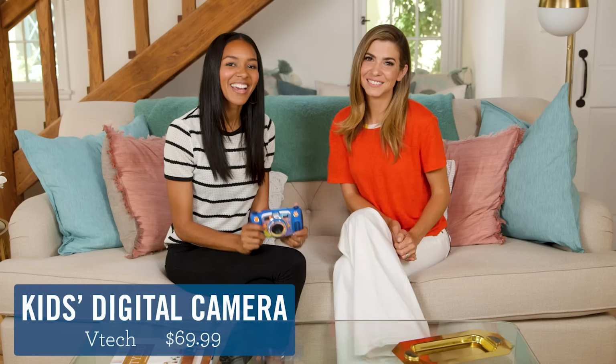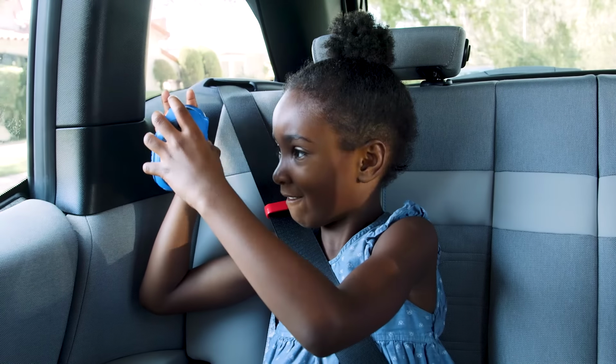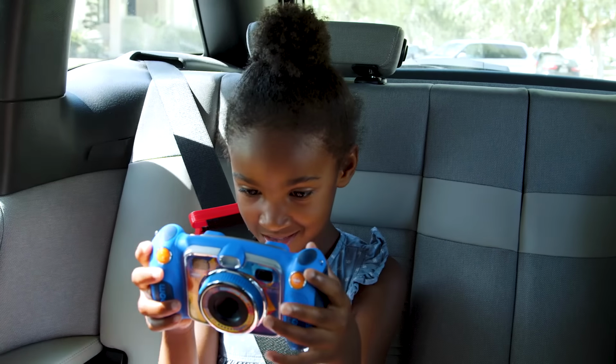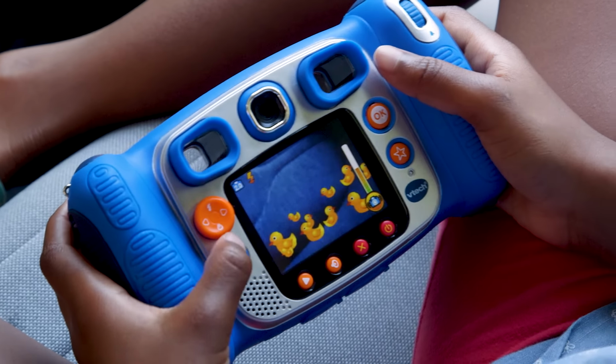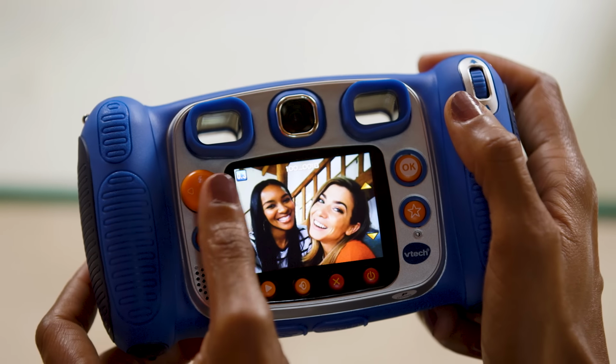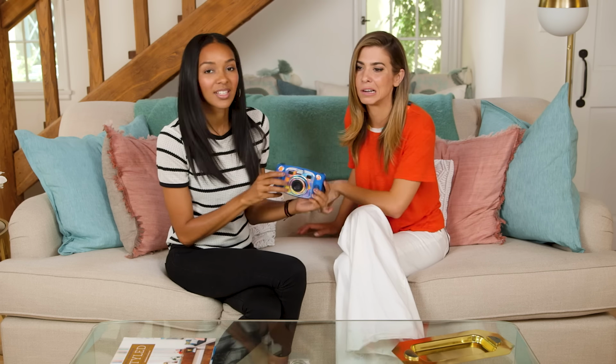That's a score. Now we have a digital camera for kids. This one's cool because it has a lot of fun, really cool effects. Yes. Like you can take wacky photos, you can add stickers, you can even play games. Oh, and it even has a reverse camera. Nice. And it has a volume adjuster, which is clutch for the kids. Key. Turn that sucker down.